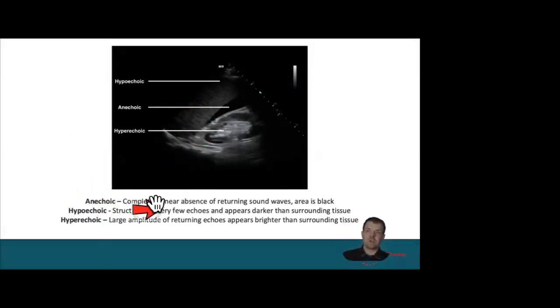Hypoechoic is a structure that has very few echoes and appears darker than the surrounding tissue. So hypo is up here. And can you see there's elements of white there? So there's something there. It's not completely dark, so it's not anechoic, but it's hypoechoic. So there's not as much brightness.